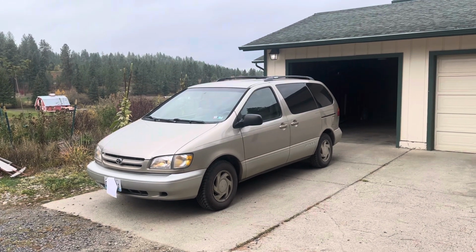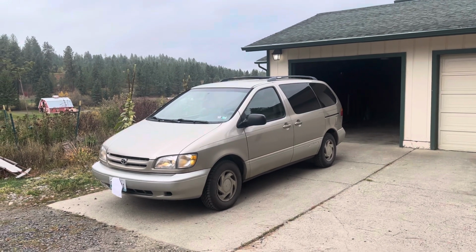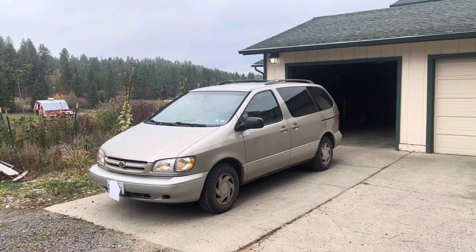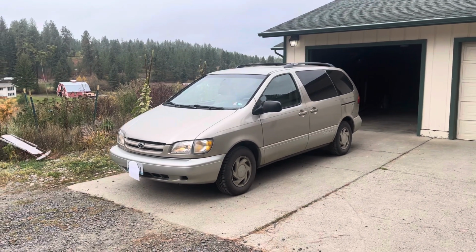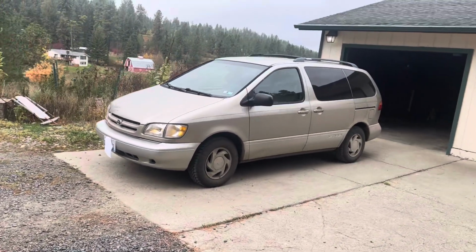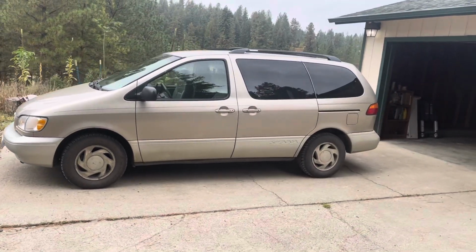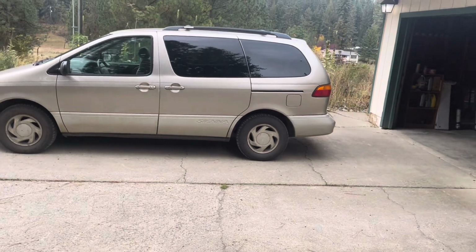I don't care what anyone says. You need to pass somebody, you want to get up to speed, or if you feel like you have to, it certainly can. And it has the power with the family loaded up, if we go across the country, to climb any hill. It's more than enough. So this is my 2000 Toyota Sienna XLE. Pinning the video, if someone wants me to do a part 2 with driving, I can.